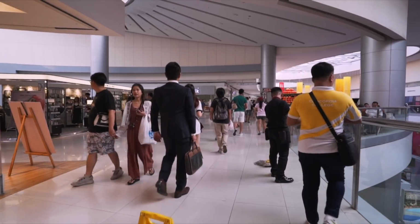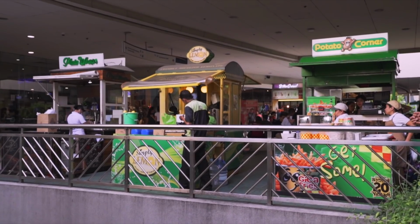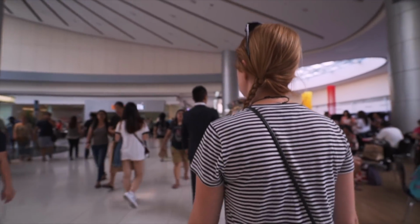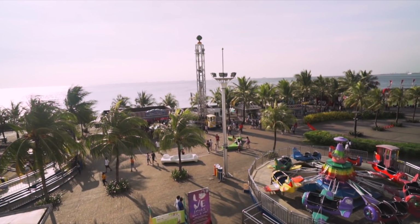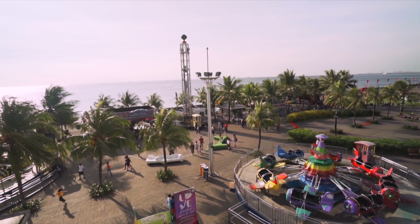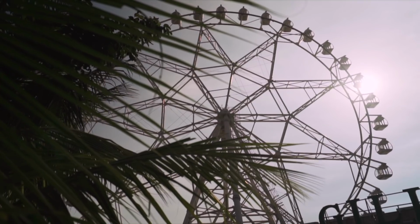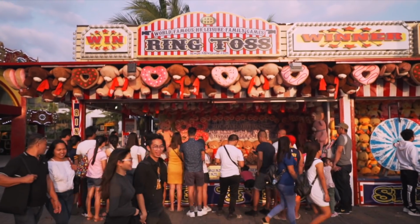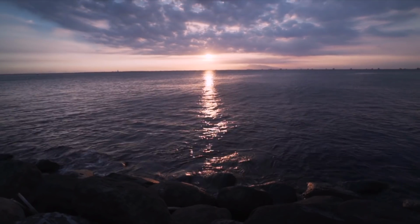And the slick modern building covers far more than just shopping. You have food vendors, cinemas, an ice rink, and even a laser tag arena. And outside is a busy fun fair overlooking the bay. There are lots of rides and food vendors out here, and it ended up being a really great spot for watching the sunset with views of the Manila skyline in the distance.